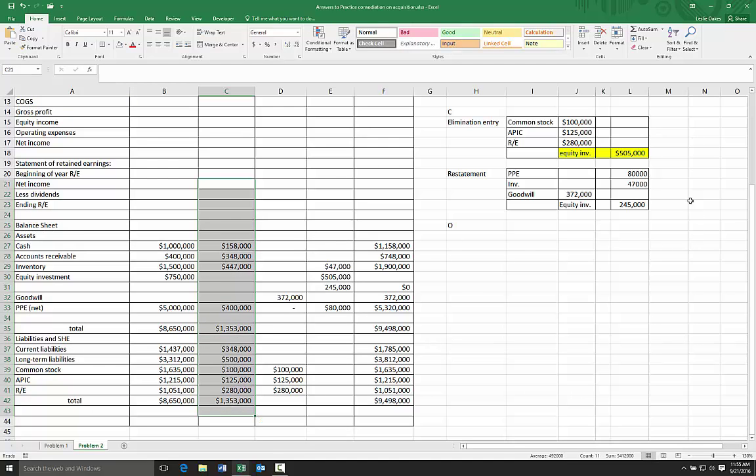Now we're going to get into the debits and credits by just posting these items. So we started out with the sub's common stock, additional paid in capital and retained earnings. Here's those debits. And that has a partial impact of getting rid of some of this equity investment.